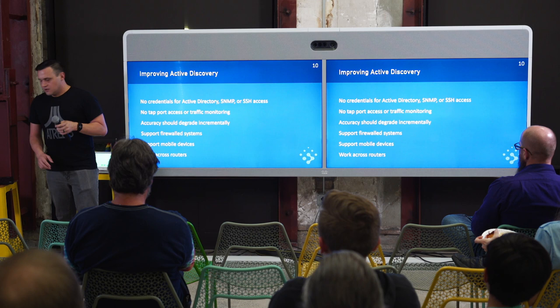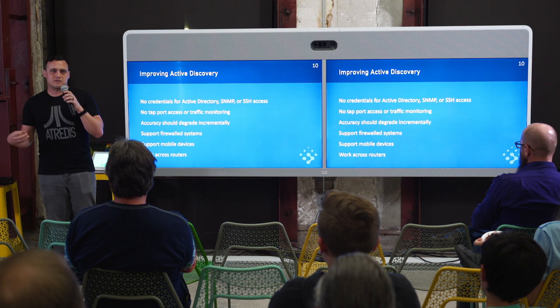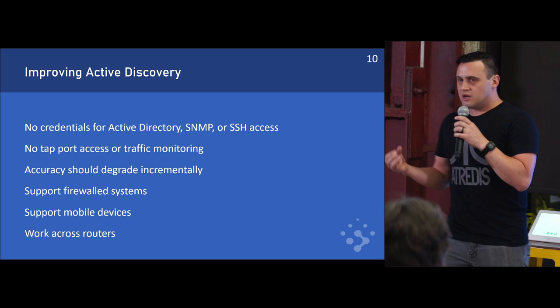So if we want to do better active discovery, we're trying to come up with what are some techniques we can use to discover what things are that don't require Active Directory creds, don't require SNMP credentials. The accuracy should degrade incrementally so that it's a gradient of accuracy. It's not just a yes, no, Boolean, I know what it is, or an unknown. We need to be able to scan mobile systems, firewall systems, all kinds of stuff out there that is more common in networks today than it was before.